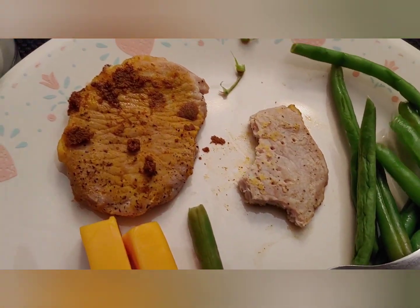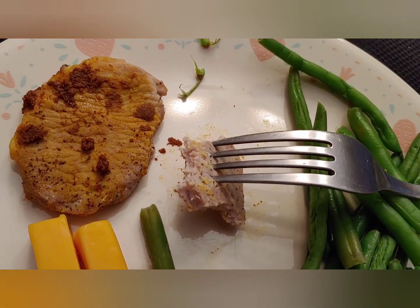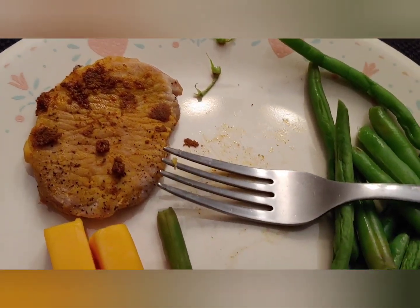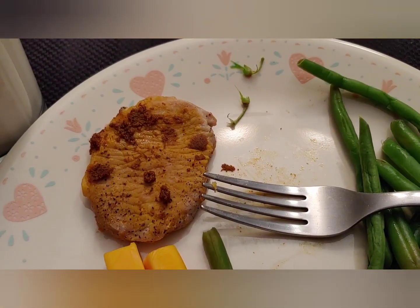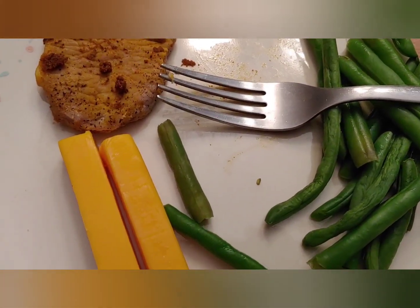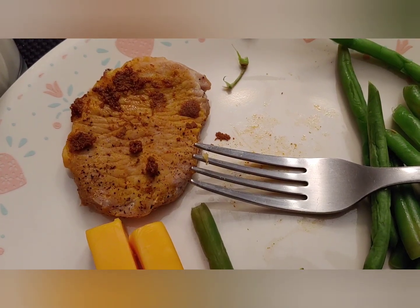Mom picked me up from Dad's place around 3:15 p.m. And afterwards, we immediately went grocery shopping at Wegmans. Getting things like these green beans, some mild cheddar cheese sticks, and these pork chops.